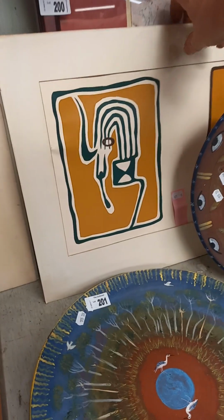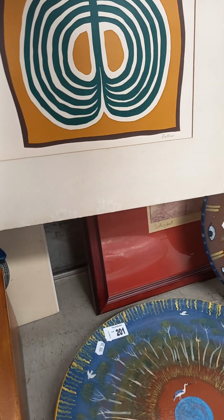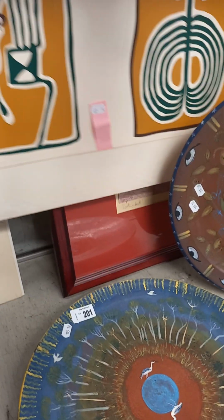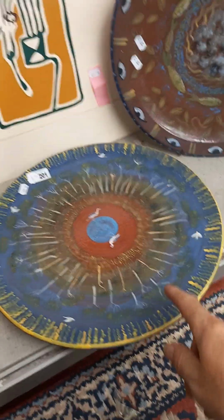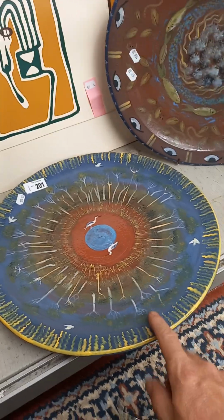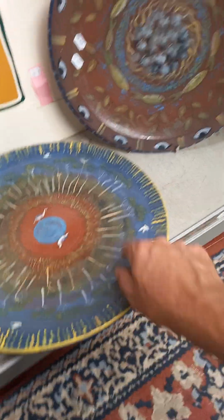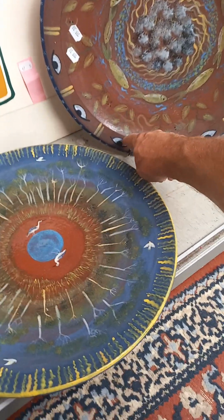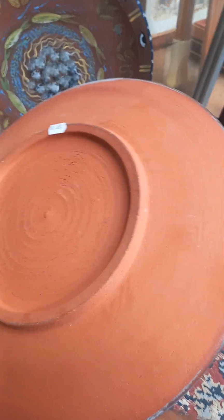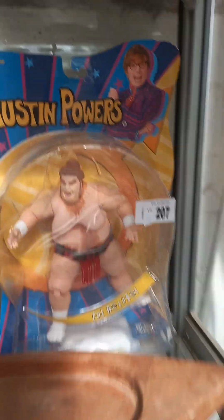Interesting lot of modern artwork. I think this is a South African artist. Batias or something like that. Batias. These are really nice. Unsigned Australian pottery. Big chargers, all hand painted. This one's fantastic with the fish, the snakes, the eyes. But yeah, there's no signatures or nothing on the back of them or anything. They're just nice things.